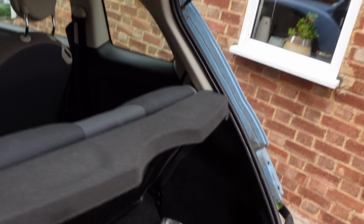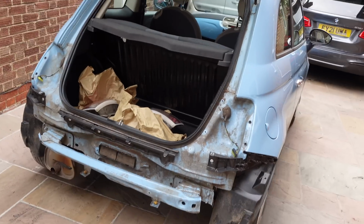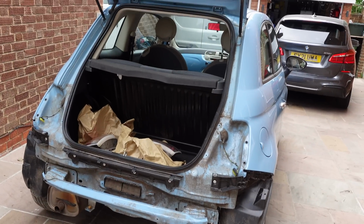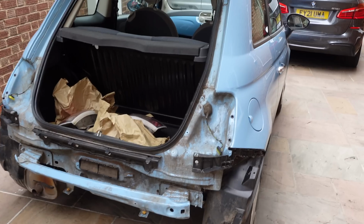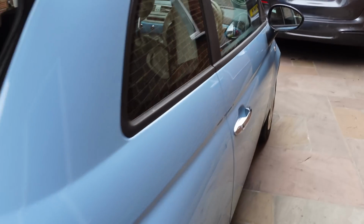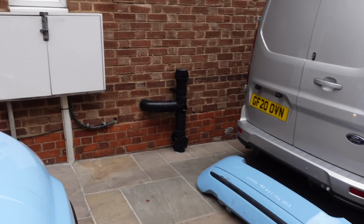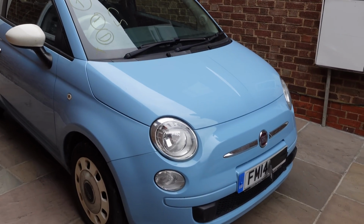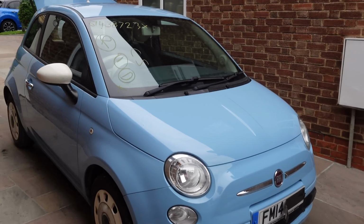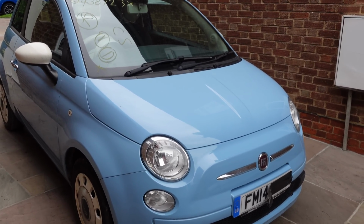I haven't checked the oil or anything, but you're probably looking at this car and thinking, Paul, you have had such a result. You are such a hero, and I know. But it gets better. Let me get the bonnet open, and I'll show you why it gets better. I cannot believe my luck with this car. Let's pop the bonnet and I'll show you. I'll stop the engine as well.